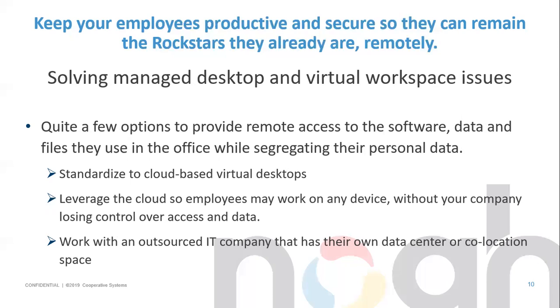So we want to leverage the cloud so employees can work on any device and without losing that control over the access and data. And that's a point there, that one of the key number 1 benefits of having virtual desktop strategies and technologies in place is that it can be accessed from just about any type of device. So the dependencies on the device that you're accessing the data and the applications from is lessened, because all of the processing and computing is happening on a virtual instance and a virtual desktop in the cloud.